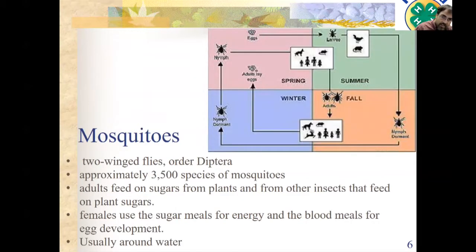The next guy, this guy is all over. You can't avoid them. They're typically around water, and with Florida, there's no getting around water in Florida. These guys are all over. If you want them away from your house, what you do is you dump all the water. Mosquitoes are two-wing flies in the order Diptera. You don't need to know that. You just need to know that they're buzzing around.